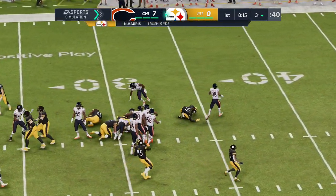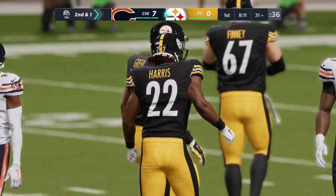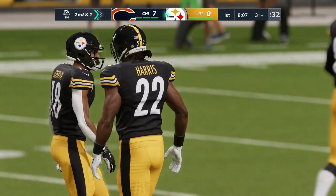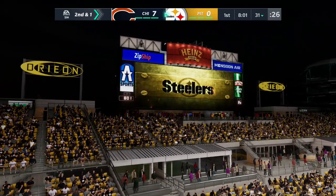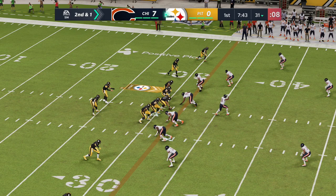And he's going to get a solid gain of 9 before being brought down. 2nd and right at a yard. Well, it's time for them to be good teammates right here. And what I mean by that is possess the ball for a little while. Get at least 2 first downs. Give their defense a chance to settle down a little bit after they give up a touchdown. The previous run, good for 9. Here's 2nd and a yard.